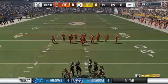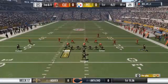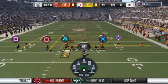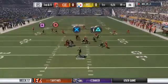And they'll be in search of 11 yards here on third down. They'll bring a receiver in motion left. On third down, he'll drop to throw.